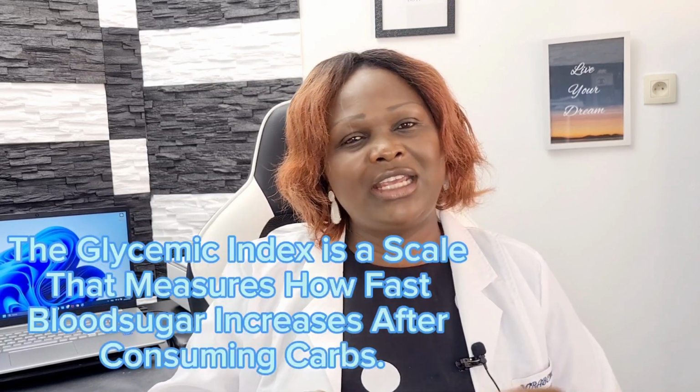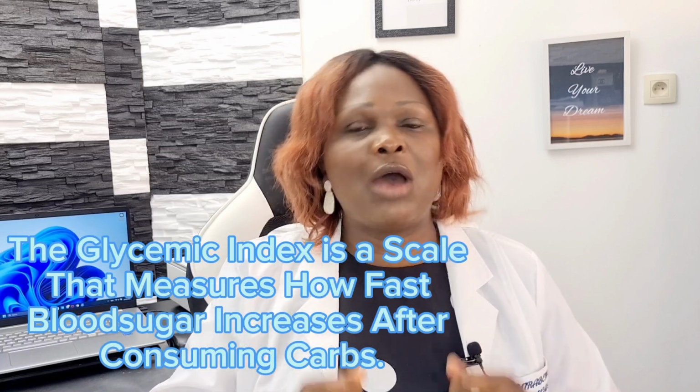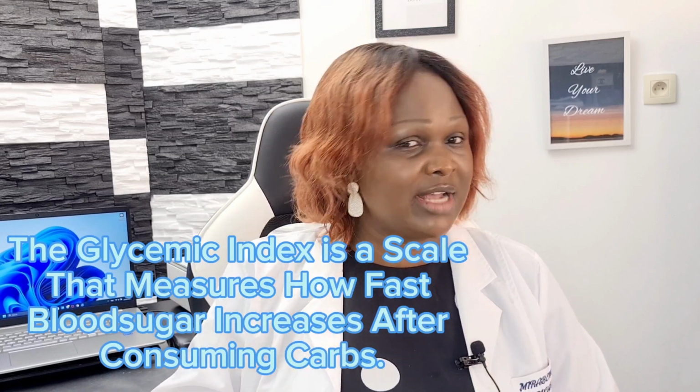Glycemic index it dey like that kilo. It dey like that scale where we use for measure how fast our blood sugar level it dey rise when we chop certain foods them. So for simple English, the glycemic index na that kilo where our skin dey use for measure how fast our blood sugar level it dey increase when we chop certain food them.